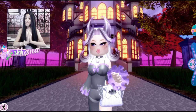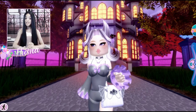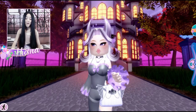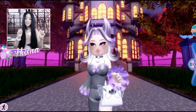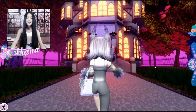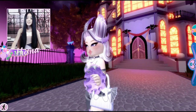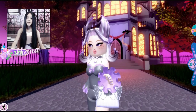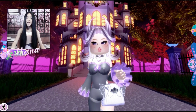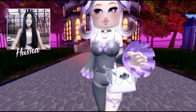So right now I'm in Roblox Royale High, and it's time to buy the Whimsy Witch set, and I'm in Wickery Cliffs right in front of the haunted house. Look at the two bats welcoming us to the haunted house, but I'm outside of the haunted house, and this is my outfit. Let me just give a close-up look of my outfit.